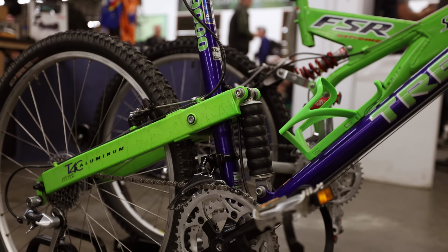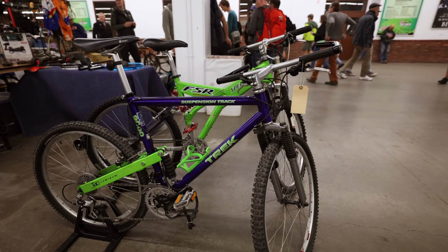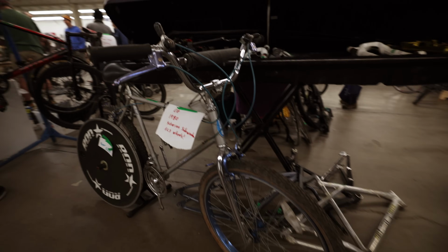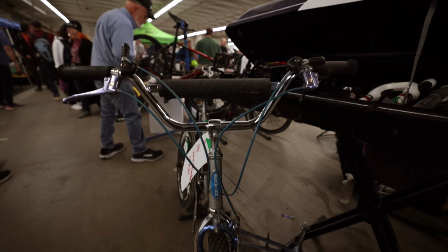Here's an old school Trek full suspension that I saw. I think it was selling for $300. Let me know if you know what this is. I'm really into the old school style of bikes. So to be able to see these kinds of bikes in person, it was a big deal for me.